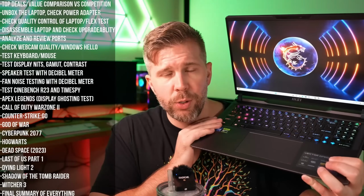Keyboard, I got a nice feel to it, got a nice layout, got a number pad function. The number pad's a bit scrunched. The backlight on this is pretty bright and it's a per key RGB backlight with a lot of customizable different light options. I like the keyboard. A lot of people I think are gonna really like this keyboard overall.